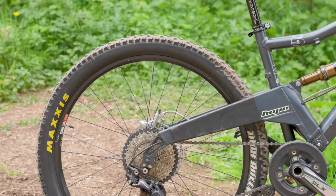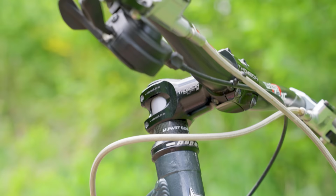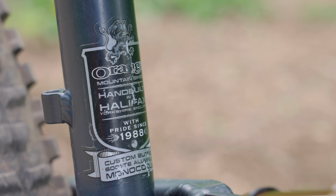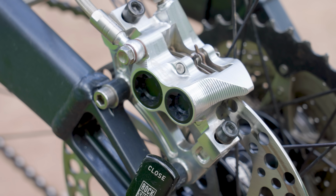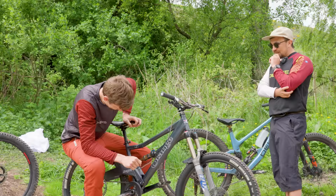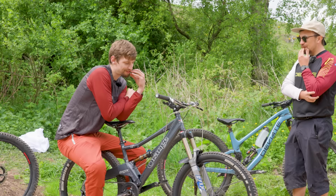This is a 2011 Orange 5, the trail bike of its day. But its day was oh so long ago. Since then, we've gone through not one, but two wheel size increases, and bikes have gotten a lot longer. Do you want to hear what the reach is? 390. Is it 390? Yeah. No way!